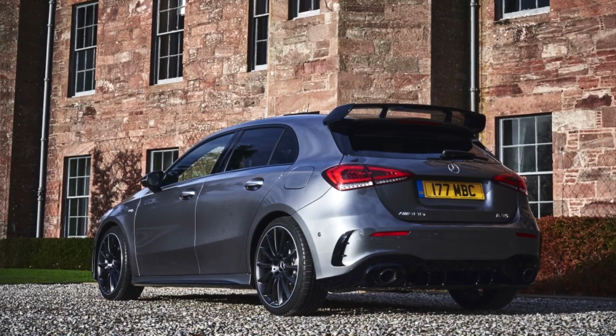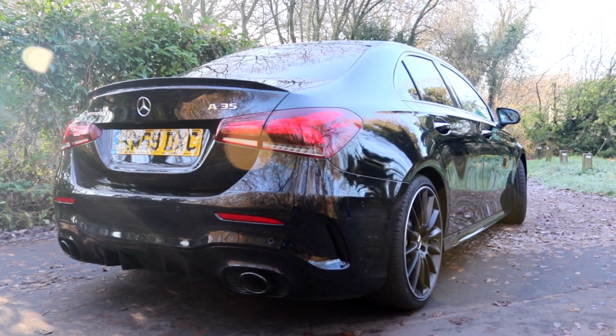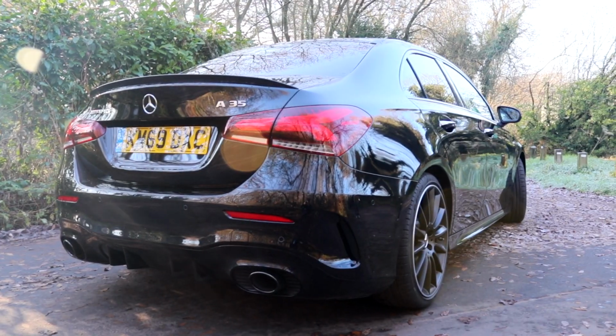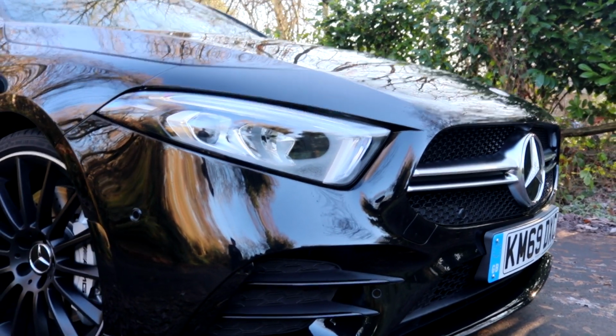So you will have seen reviews on the hatchback A35, but instead this is the Saloon, which I think is a much prettier car. You don't have the aero pack with this, you don't have the big rear wing. You get a front lip, you get the diffuser at the rear, which makes it a little bit more aggressive. But apart from that, you don't really get much else, which I think I prefer. While the exterior gets the Saloon body, the interior is exactly the same as the hatchback.